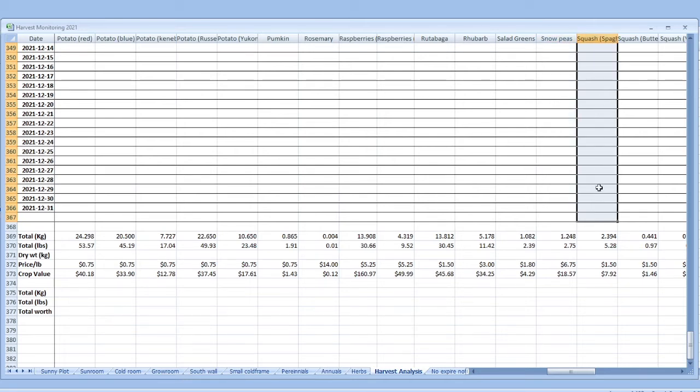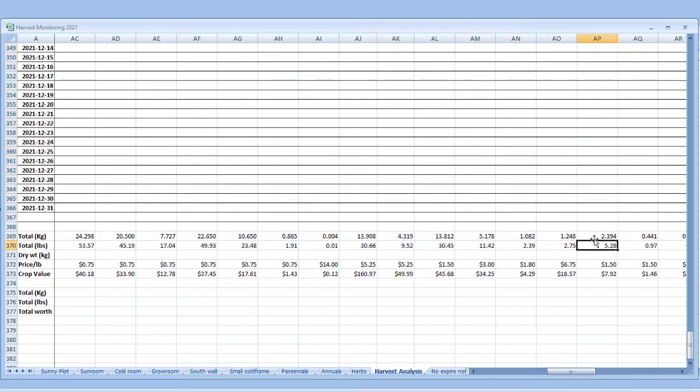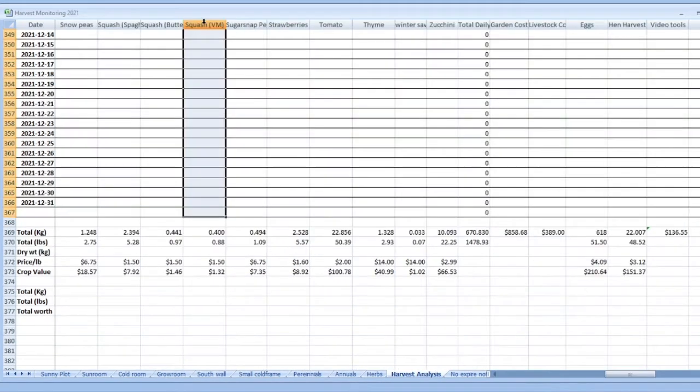Spaghetti squash, I did get some this year, so I'm very happy with that. They're a good size each individually for what I like, so 2 kilograms, 5 pounds. And I got butternut squash. I only got the one, that's a Waltham butternut. I haven't cooked it yet. I'm eager to do a good recipe with that. It came in at 0.44 kilograms, almost 1 pound.